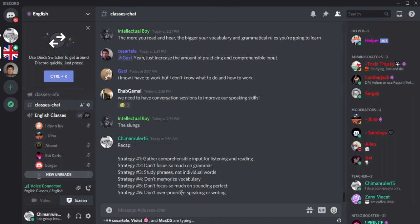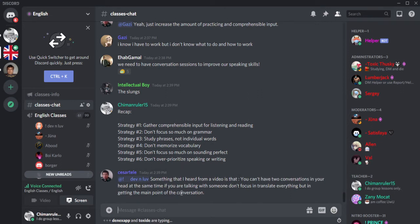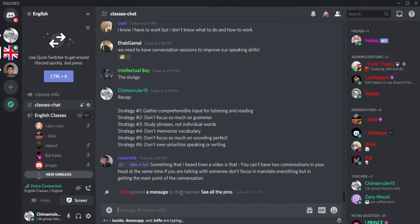Strategy number 2, don't focus so much on grammar. So in other words, don't expect to learn tenses and master them when you're at B1. That's just not going to happen. Because, and this happens in pretty much any language, like for Spanish learners who try to learn the imperfect at, say, B1 or B2 and expect to learn it there. No. The imperfect takes a long time to acquire. Same with tenses in general. So do not focus so much on grammar. Grammar should ideally come later in the learning process.